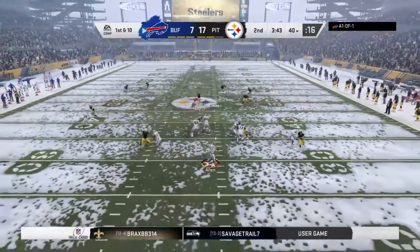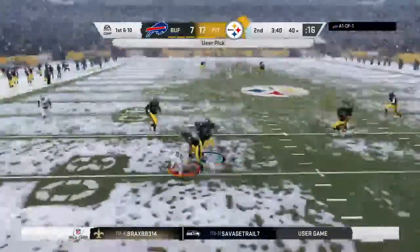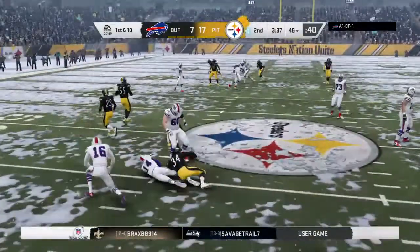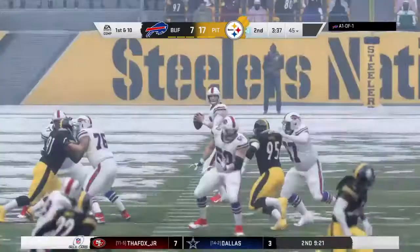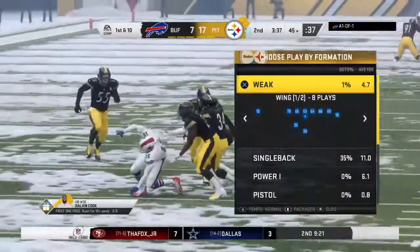Throwing on first down is Allen. He's going to wind up and air it out. And for the third time here in this half, it's intercepted. The safety, Terrell Edmonds, picks it. And he's able to bring it up 5 yards shy of midfield to the 45-yard line.